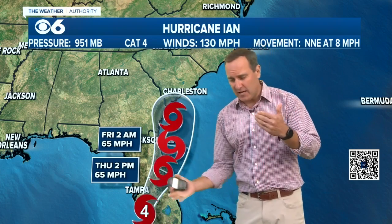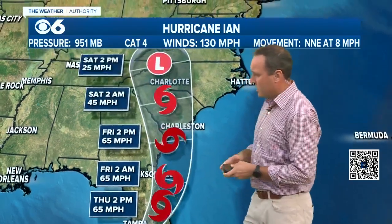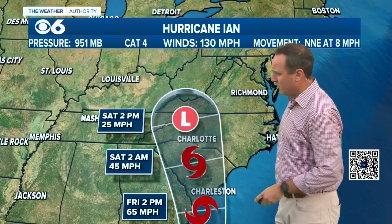Okay, so Ian's going to move across the Florida Peninsula, back out over water, and then it's going to be weakened some by a trough, so the wind shear is going to increase some, kind of tearing it apart. But at the same time it's going to be tapping into the Gulf Stream, so it might end up being a net zero, to where this actually maintains strong tropical storm strength when it makes landfall near Charleston. After that, rapid weakening is expected with a lot of rain pushing up into Virginia.